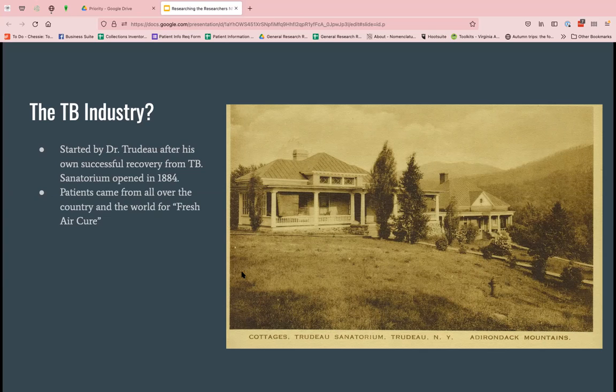Patients came from all over the country and eventually the world for the fresh air cure for TB. This was a therapeutic treatment for TB in a general way, rather than a pharmaceutical one like taking antibiotics. And patients would spend their days in the fresh air on cure porches, resting and avoiding the stresses of daily life. They had diets that were high in fat and protein. And they also sought support for their mental health through occupational therapy, friendship, religion, and so on.